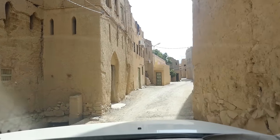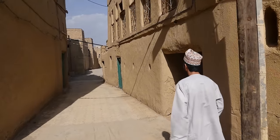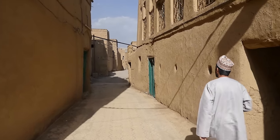We just took a drive for about 30 minutes and we are at an area called Al-Khamara, and this is a city, a town, more like a town, but then we came to the ancient old part of the town. There are narrow lanes with mud structures and we're gonna walk around here for a little bit.